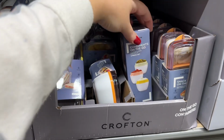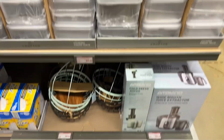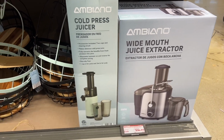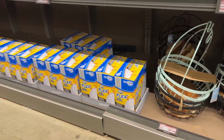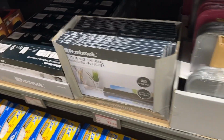I love these on-the-go snack containers. They had little condiment ones, one for a sandwich, one for just regular snacks. Gotta love some fridge trays, and this juicer is calling my name. I really want to buy it, but I don't want to buy it and not use it. They also had fruit baskets that were really pretty and a ton of garbage bags, antibacterial cutting boards, and a laminator.